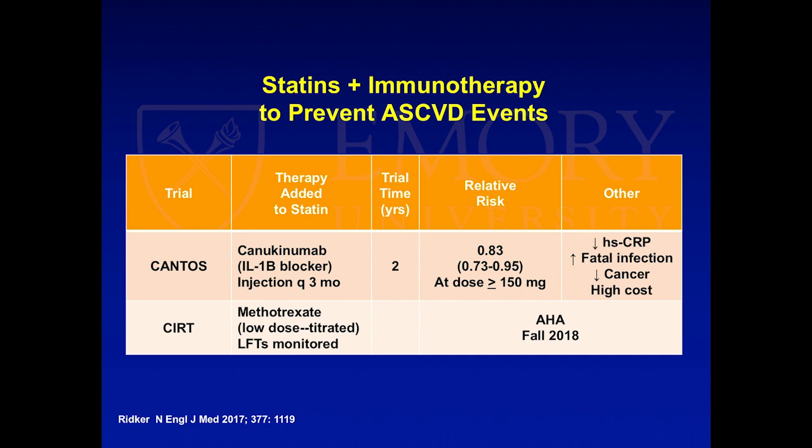What about immunotherapy? So Dr. Ridker, Paul Ridker up in Boston, has been the CRP advocate for many years, and that's translated into two trials. The CANTOS trial, it's easier to say CANTOS than the interleukin-1 beta receptor. That I can say it, canakinumab, but it took practice.